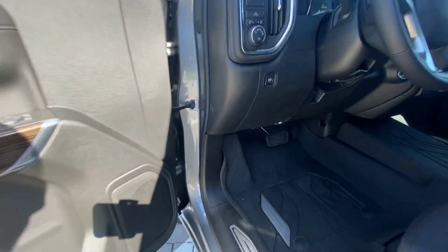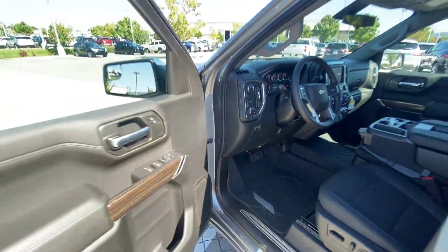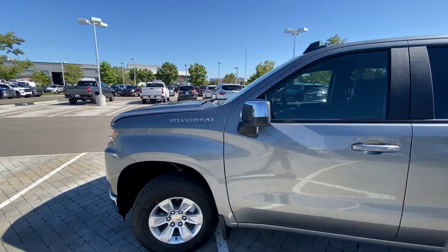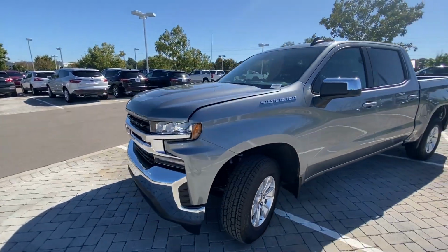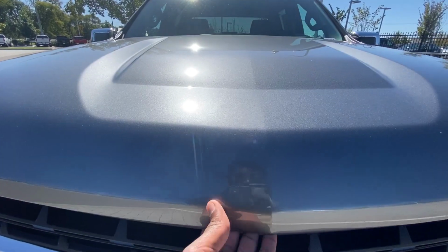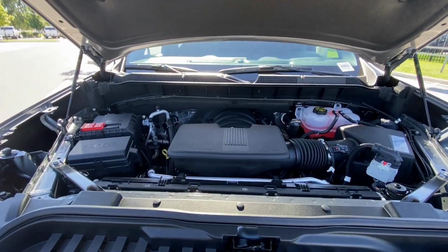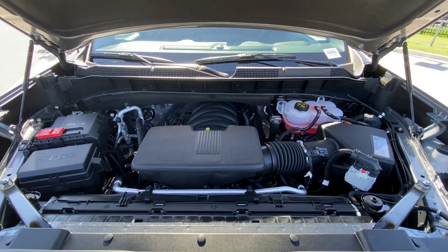And next we're going to take a look at what's under the hood. And there's that 5.3 liter V8.